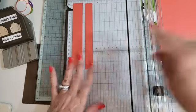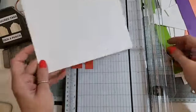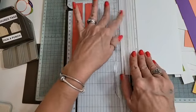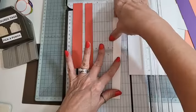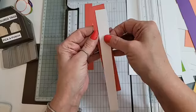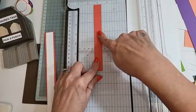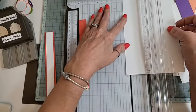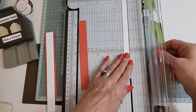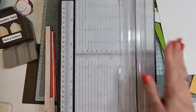So if you're going to do these sizes in the Whisper White or the white, you're going to need, let's use some of these scraps, 3/4 of an inch. So if you're using the 1 inch in the coloured card, you will need the 3/4 of an inch in the white. If you're using the 3/4 of an inch strip, you will need a 1/2 inch for your sentiment. I hope that makes sense. So you would do that, right? So that will go on there. Okie dokie, I think you're with me.